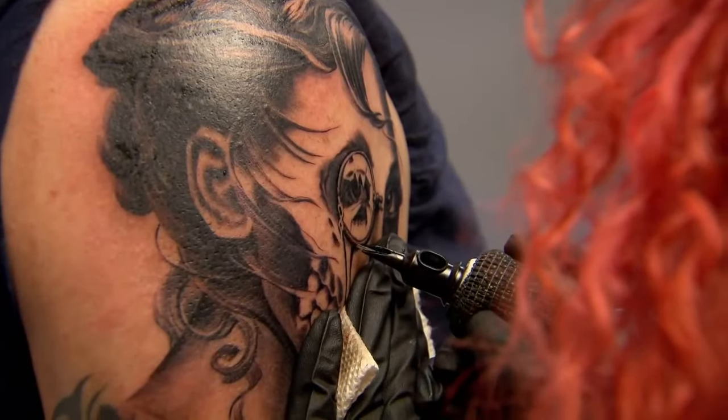What's the first elimination tattoo? The subject matter will be the seven deadly sins. We'll be doing this in black and gray. We will be using our shaders only. I'm feeling really good about this tattoo, and whether I have a liner or not, I will deliver. I'm here for $100,000.